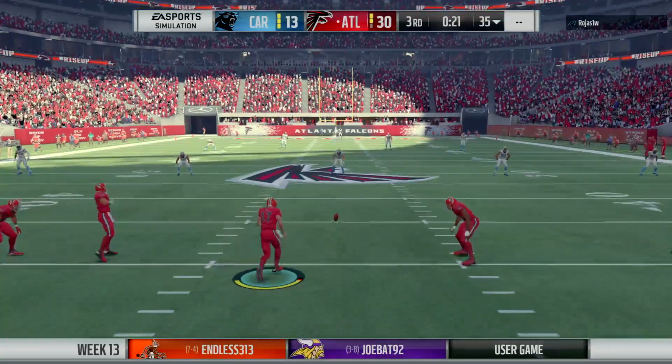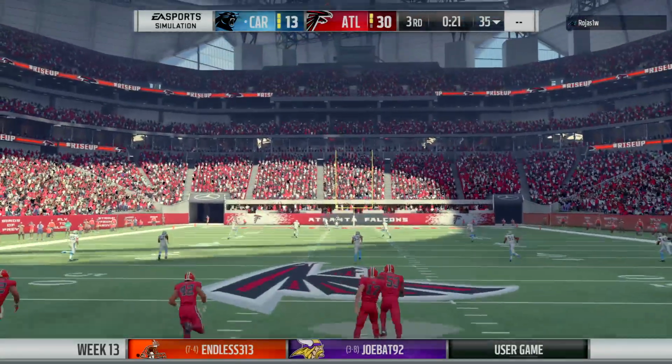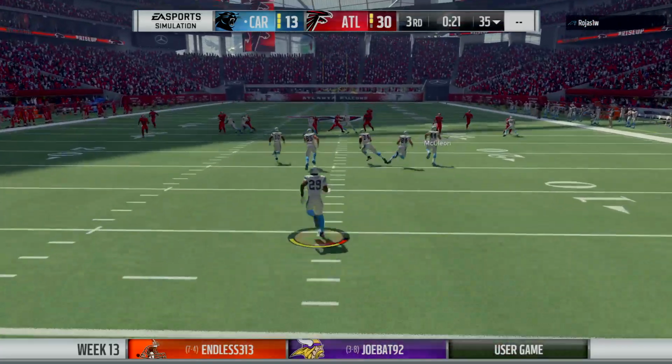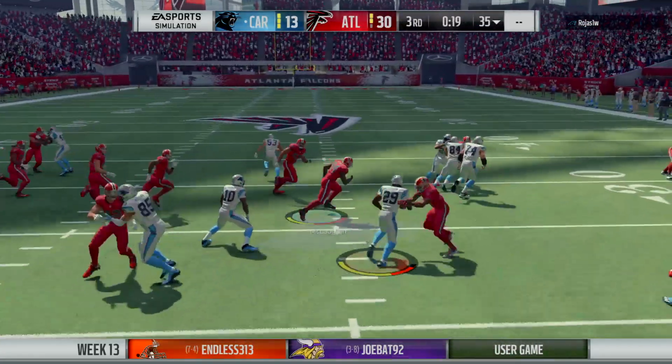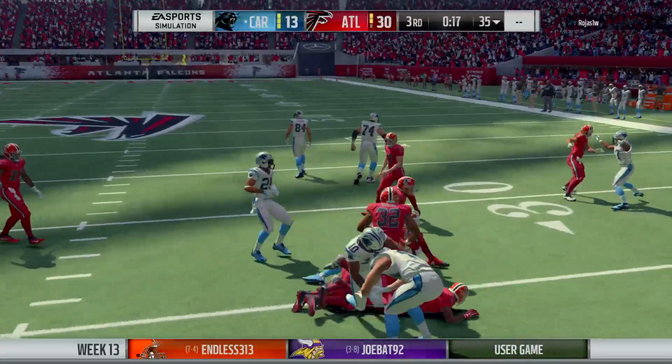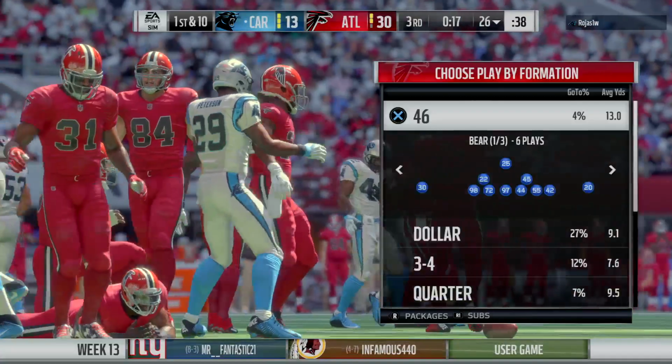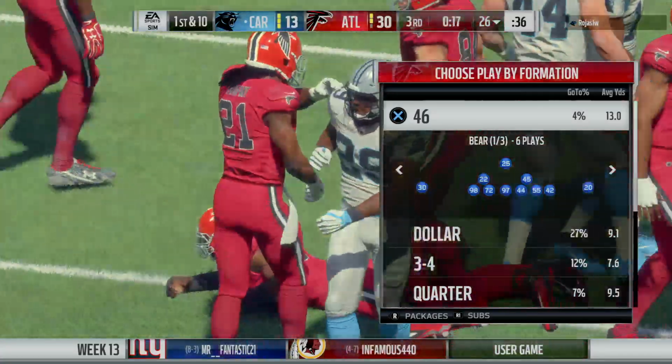Set now to kick this one away, and off it goes. That'll be taken in the end zone. And he'll take this one near the 25, call it the 26-yard line. Carolina getting set to take the field.